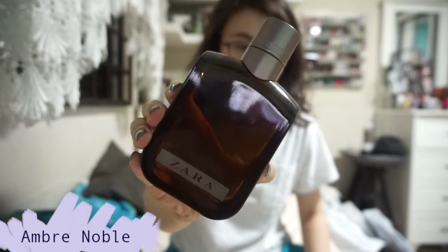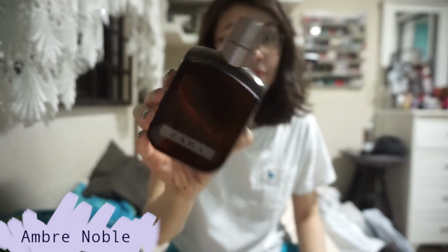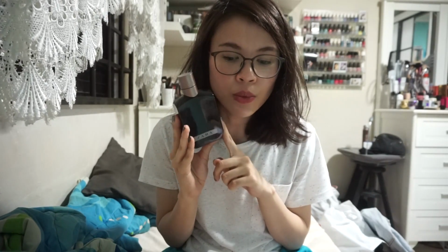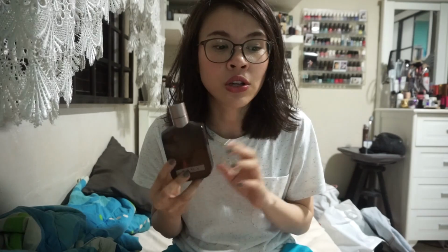Zara Ambre Noble. This is actually an eau de parfum concentration. The last few ones that I've mentioned are all eau de toilette concentrations. This is in EDP, and this one is a little bit more expensive. This is actually also a men's fragrance, so it's slightly more expensive in the EDP concentration. For 100 ml, this was $39.90. Was it $49.90?